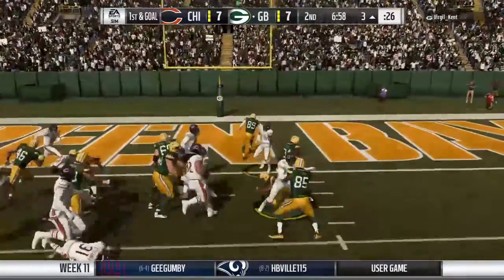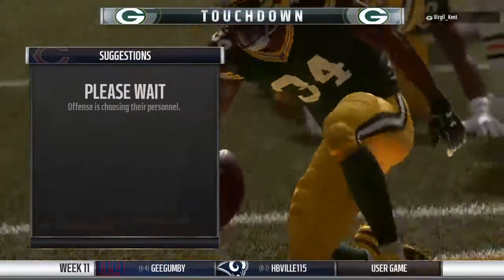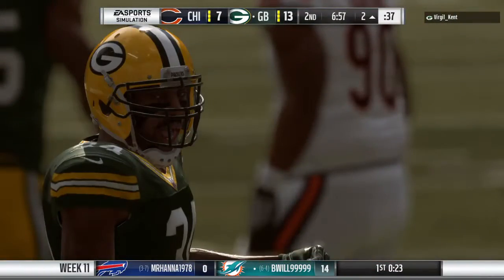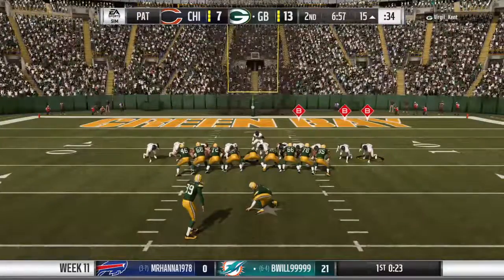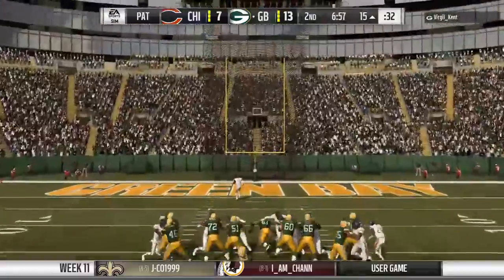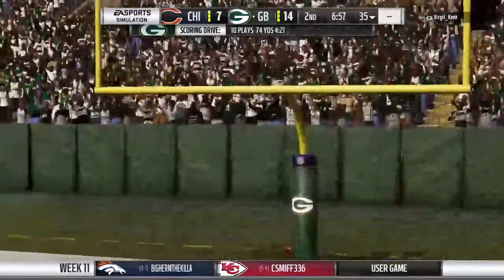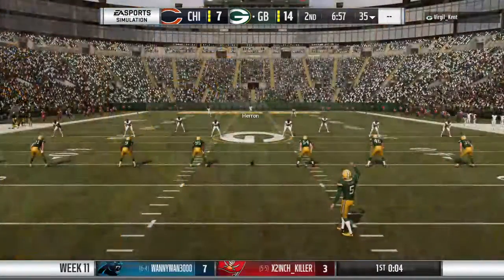They'll give it here to Brown. And he'll take this into the end zone for a Green Bay touchdown. A great effort there. His 6th touchdown of the season. And the Packers are able to cash in for 6. Extra point by Carlson, up and good. And that makes the score 14-7.